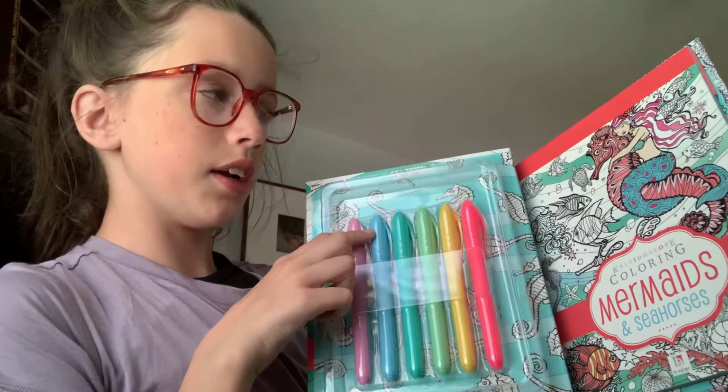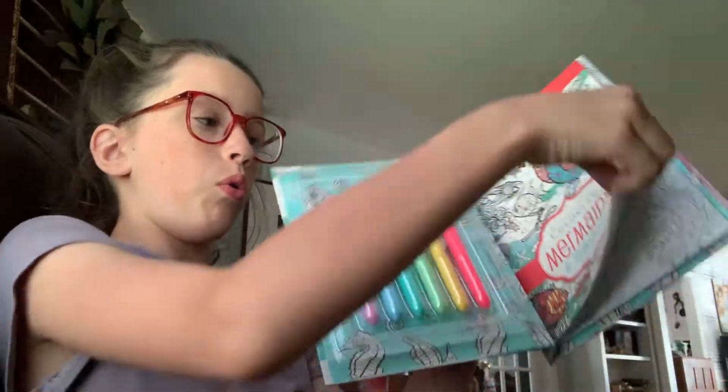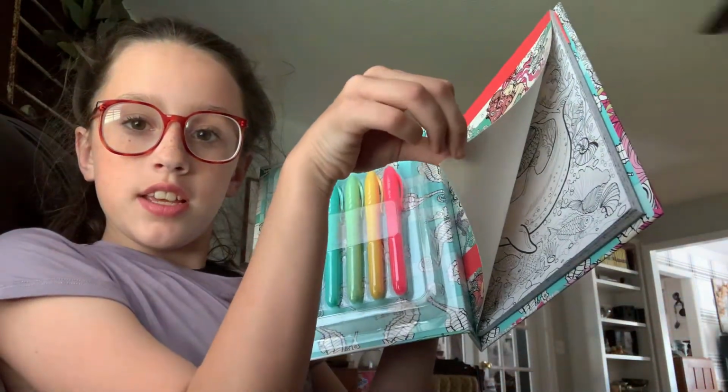And then I saw this last minute. I was like, oh my gosh, I need to get this. I got this Coloring Mermaids and Seahorses. So it comes with these little pens right here. And then there's a whole notebook of seahorses and a whole bunch of cool stuff.